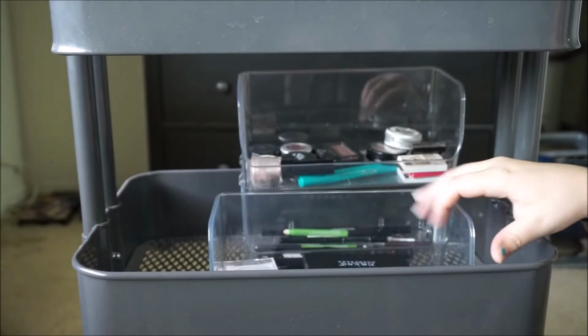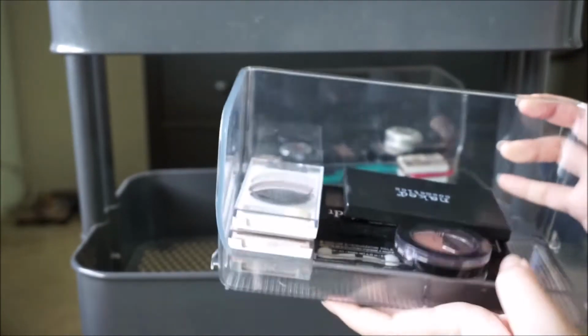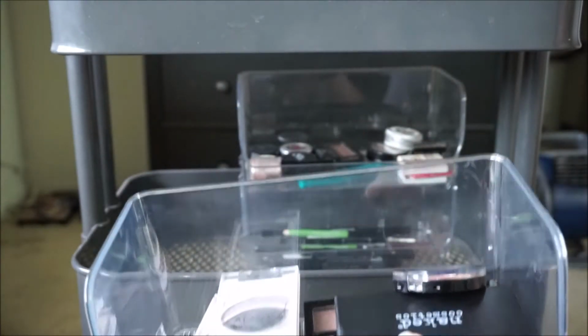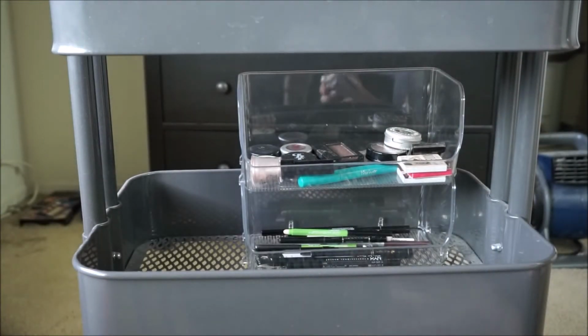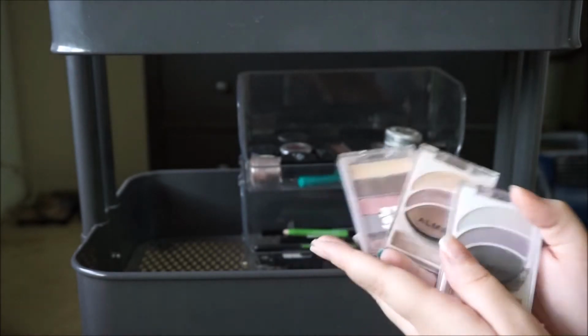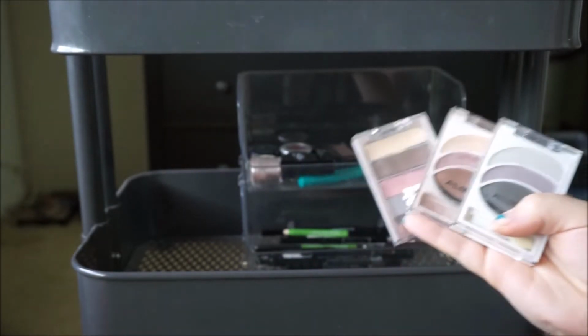And then right here in the bottom part is where I keep my trios and wad eyeshadows. I think I only have trios in here, but these are where I keep all my trio shadows. I'll show you these real quick. I have all of my Almay eyeshadows. These were like the ones I always bought because I was like, oh, they have the right color for you. So I always bought these.